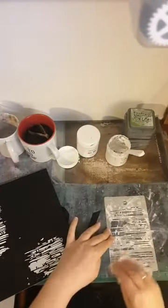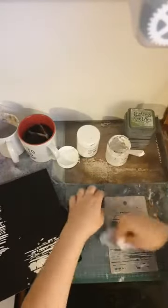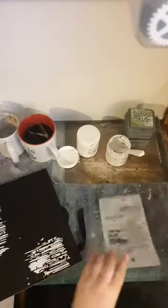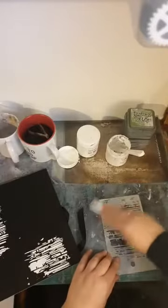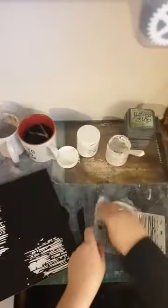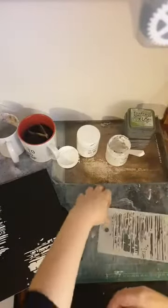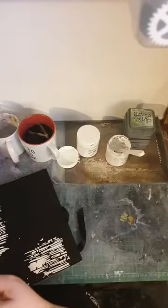And then I'll give it a proper clean later, because texture paste and any kind of paste, gels, etc., it's important to get them off our stencils so that they can be used properly again next time. But yeah, best to just pop in hot soapy water and they'll clean up nicely for you. So I'll pop that to one side and give that a proper wash later.